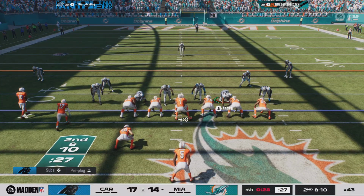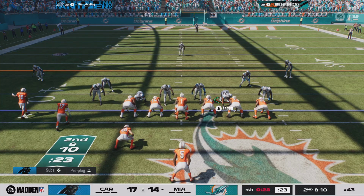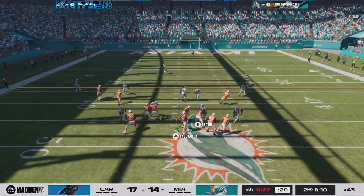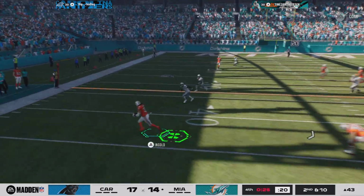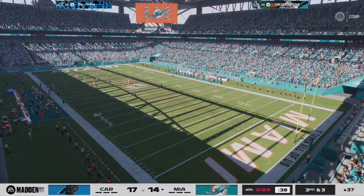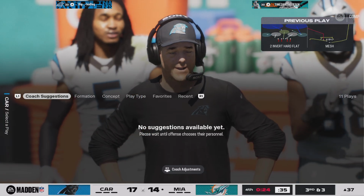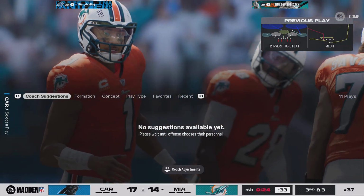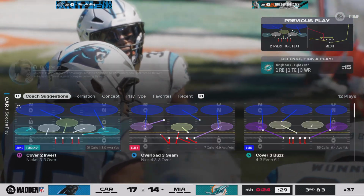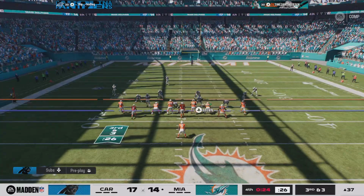Throwing Tua. This one complete to his fullback out of the backfield, and he'll go out of bounds after taking it a little further down inside the 40. It's pretty easy to overlook the fullback when you're making your assignments defensively in the pass coverage game, but in this case, they made him pay for that oversight and picks up a nice gain.